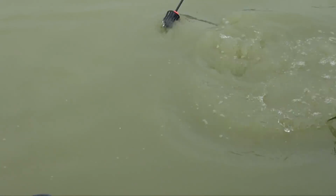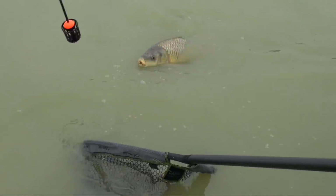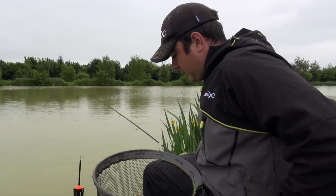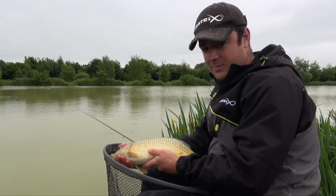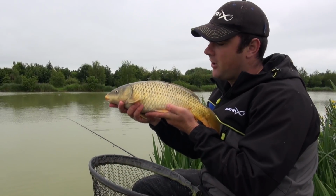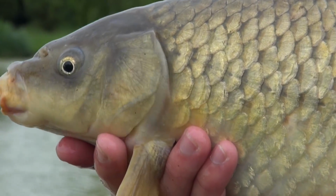This one looks fairly decent. I think it's a decent common. I've just had a look at him, and we'll give you a look at him. There we go. He didn't know what hit him when he picked that bait up. I think, to be fair, the float is really good for self-hooking, so there's no striking involved. Wait for them to hook themselves, and against the weight of it, they really do pull hard.